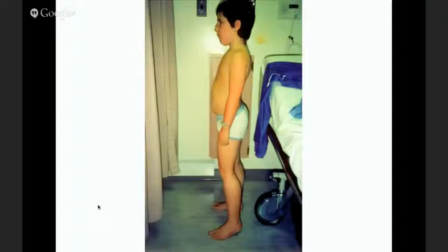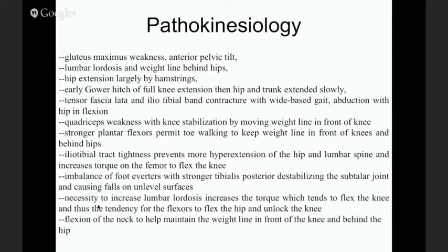Now, what stops them from walking? Ernie Johnson, who is a legend in our field, and I feel privileged to have known Ernie Johnson. None of you have ever met him, did you? No. Oh, you met Ernie Johnson?